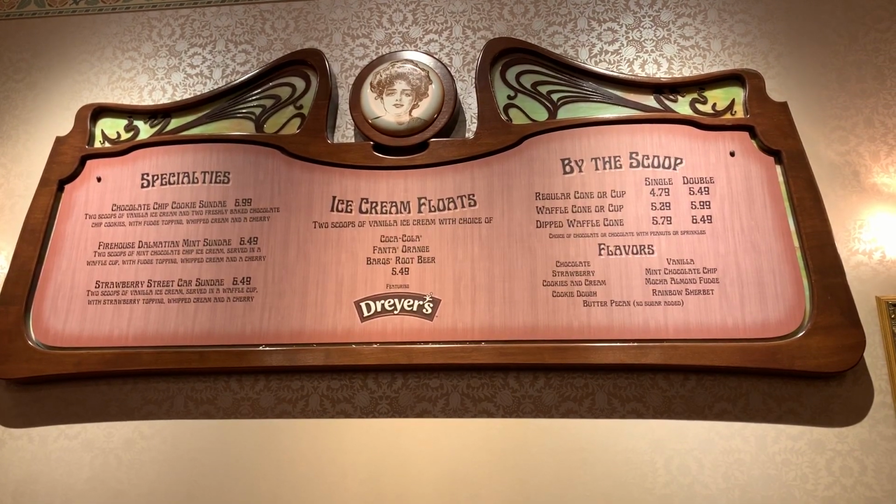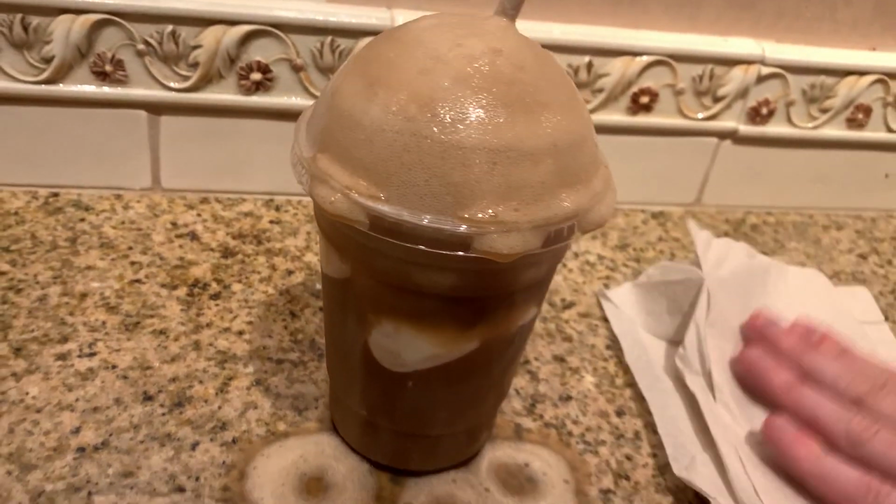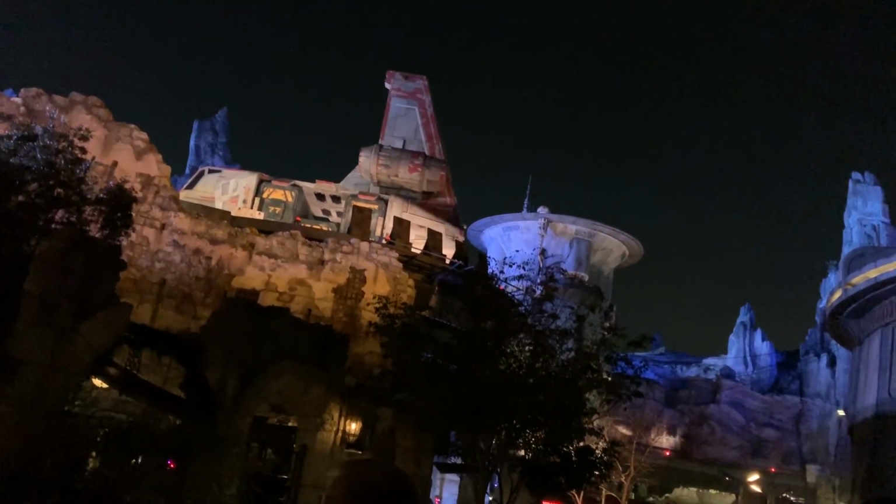So, in the past little bit of time, I ended up getting myself a root beer float from the ice cream place on Main Street, but I'm sure by the noise, you can tell I'm not on Main Street anymore. I am back in Galaxy's Edge, and we're gonna hit up Smuggler's Run for last ride of the night.